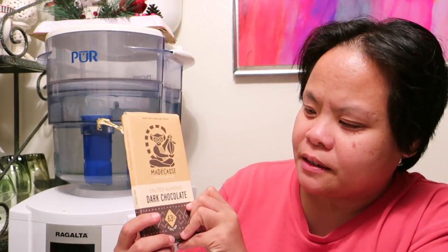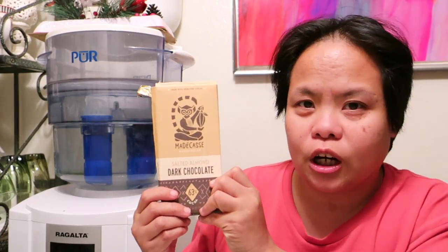The third one that I really like is this one, the last one that I've tried, the Madagascar salted almond dark chocolate. All the chocolates are really good. I'm somewhat of a dark chocolate person, pretty much. More like 55 to 60, 70%. But I like some textures too, like nuts, fruits, or whatsoever.